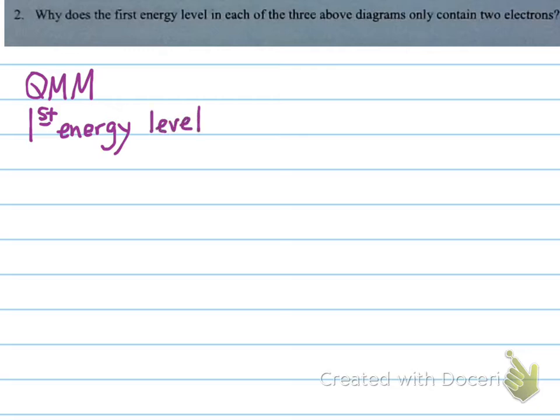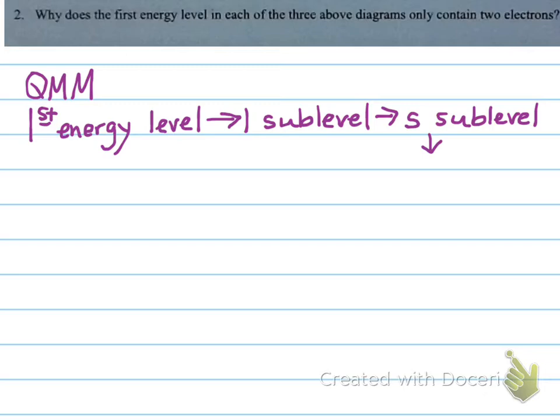Question number 2. Why does the first energy level in each of the 3 above diagrams only contain 2 electrons? Remember, this goes back to our quantum mechanical model. In the first energy level, there is only 1 sublevel, which is the S sublevel. The S sublevel only has 1 orbital, which only holds 2 electrons. So again, remember that quantum mechanical model of the atom.